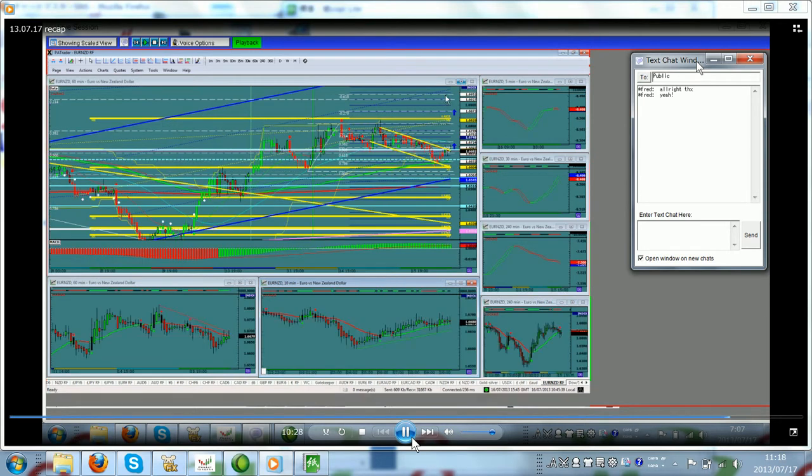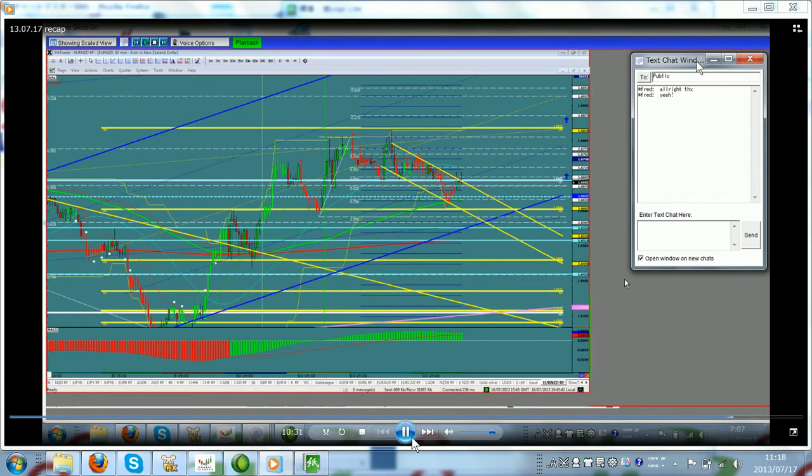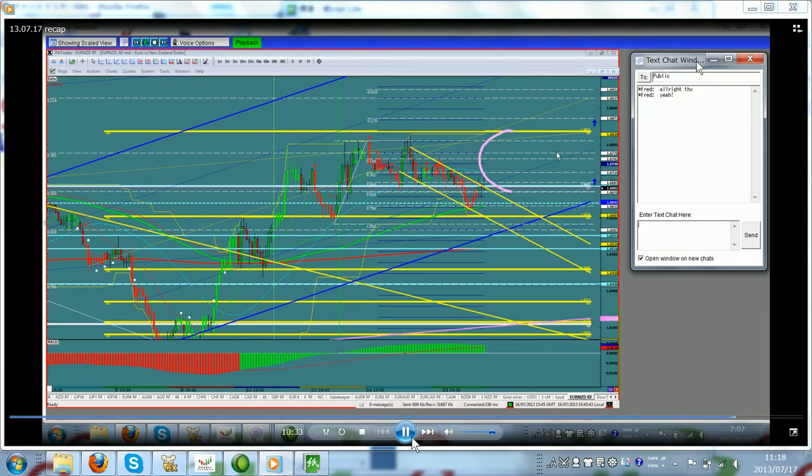Here in New Zealand, waiting for the bull flag break to the upside. Do not want to miss this trade.